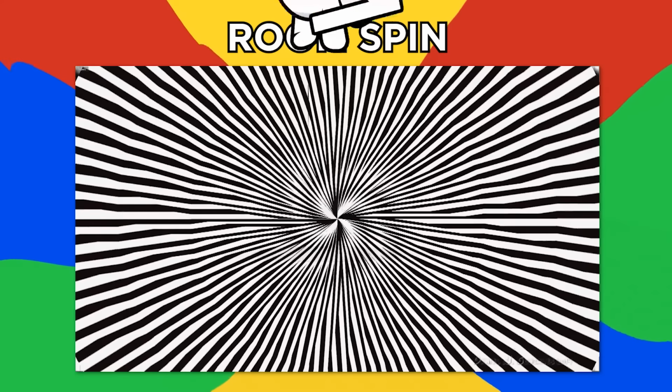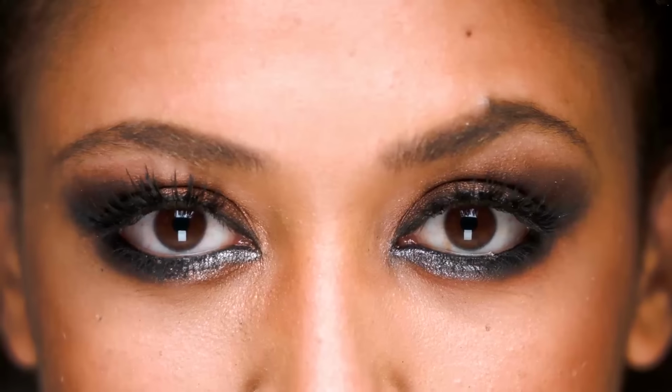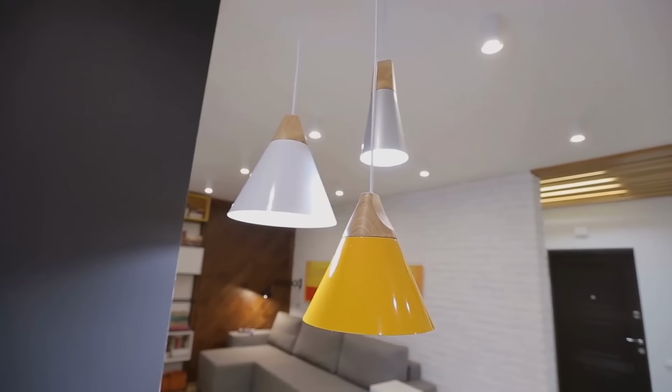Number 1. Room spin. Stare closely at the center of the screen and try to keep your eyes still if you can. Look away when the video tells you to.